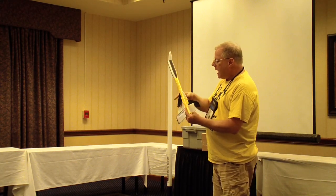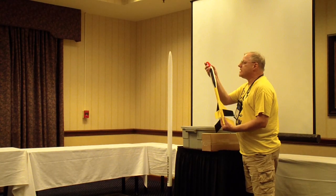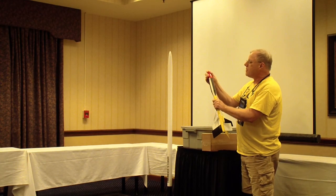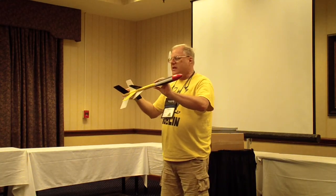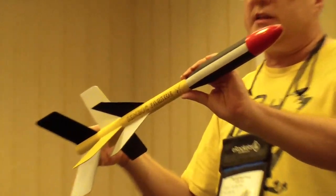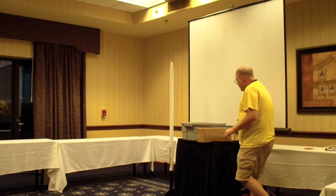All right. The Farsight X. Farsight X is now available. This has not officially been released till this very moment right now. So this is the Farsight X three-stage rocket. I've got a ton of these available, so if you're interested in this, I've got them. That'll be up on our webpage here probably in the next 24 hours or so.